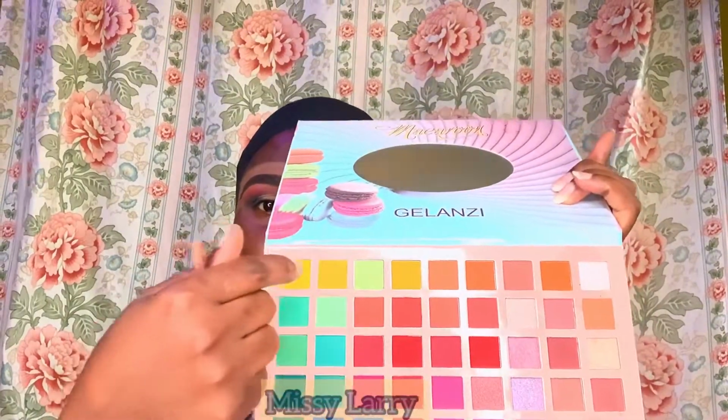So my last shade from the palette is those two yellow shades. I mixed both and just look at it. Just have a look. I wasn't expecting this. Have a look. The palette is so beautiful. I can't wait to create more looks from it.